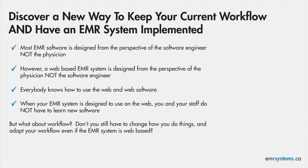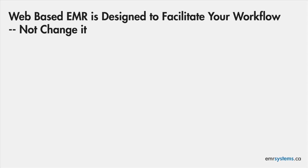But what about workflow? Don't you still have to change how you do things and adapt your workflow to even an EMR system that's based from the web? Well, let me explain how a web-based EMR system can facilitate your already established workflow and not interrupt it. Web-based EMR is designed to facilitate your workflow, not change it.